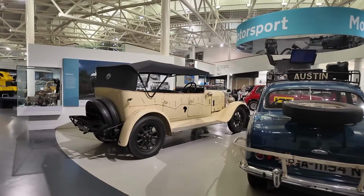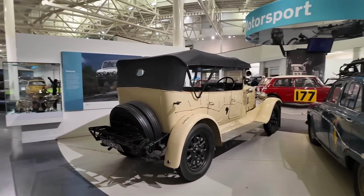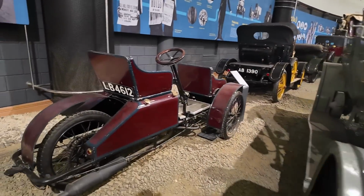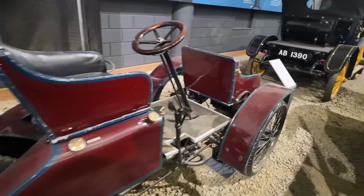That's some really cool stuff. London to Cape Town on that. I wonder if you're allowed to walk around in here. Tricycles.